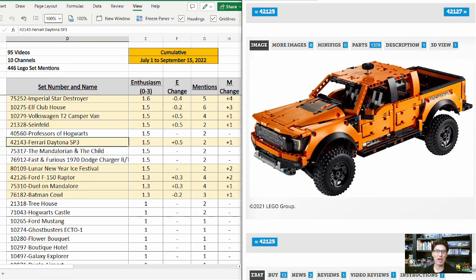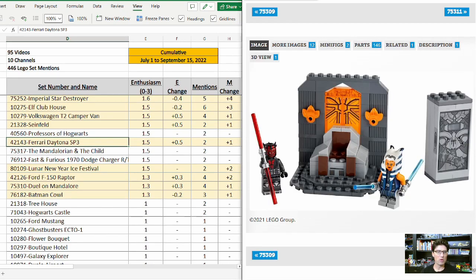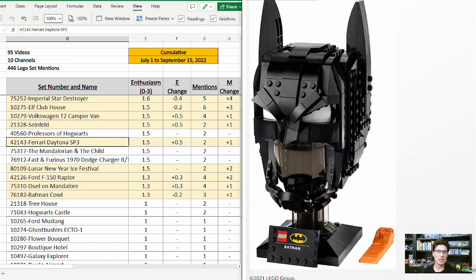This set here has its 4th mention, but only a 1.3. I'm surprised. I would think that the enthusiasm would be a little higher on this. There's a lot of Ford fans out there, and it's a perfect price point for resale at $100. 75310, a 1.3 up to 4 mentions. The Batman cowl, another mention up to 3, but it dropped down to an enthusiasm score of 3. I kind of agree with that.